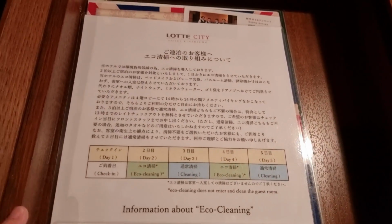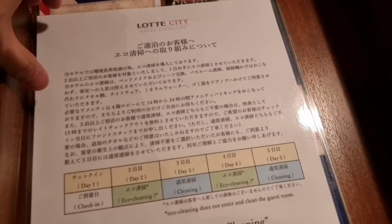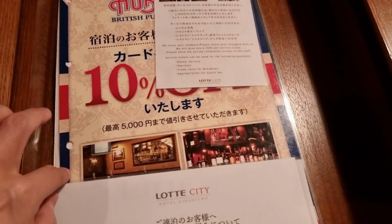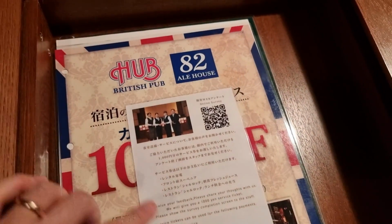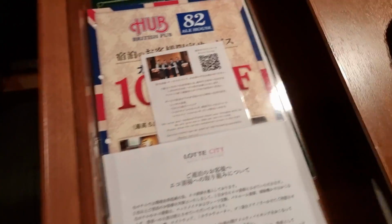And actually they're calling eco cleaning, which means they only clean every other day. Otherwise you have to request it. The eco cleaning is basically just giving you new towels. They don't actually enter your room to do any cleaning. You can see some more literature there. A small stool in front of the desk area, and your trash can.